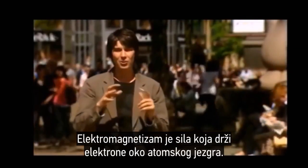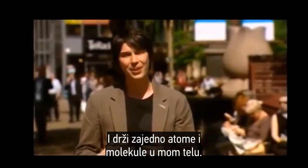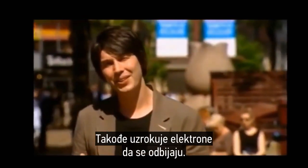Electromagnetism is the force that holds electrons in place around the atomic nucleus and holds the atoms and molecules in place in my body. It also causes electrons to repel each other.